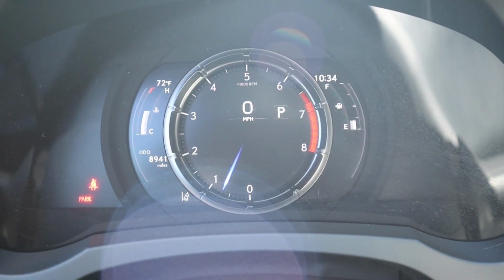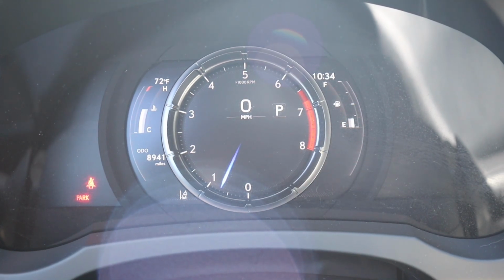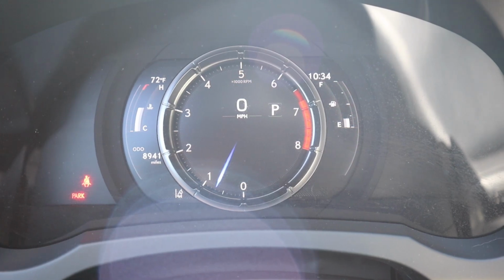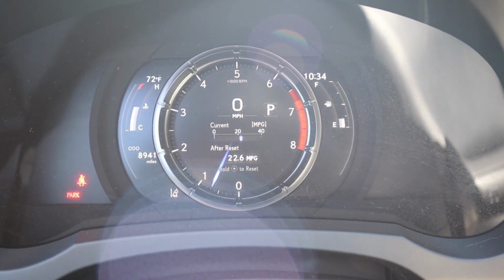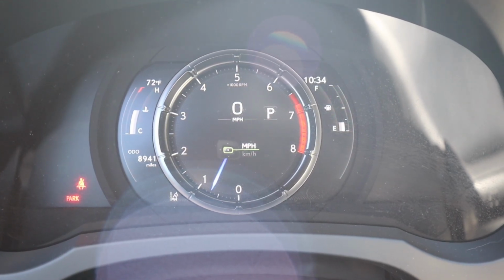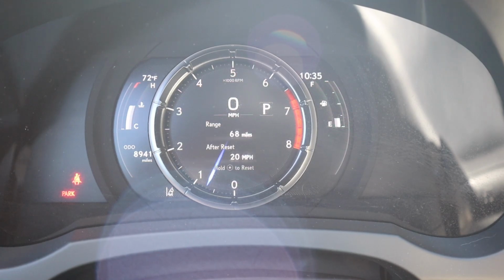And then coming back to the gauge cluster now, you'll notice that the tach is right in the middle, along with miles per hour, what gear you're in. On the right side, there's your fuel and time. On the left side, there's the engine temperature. Now you can use the rotating or scrolling dials on the right side of the steering wheel to further go through information within the middle. So you can monitor all of this just depending on what you'd like to see.